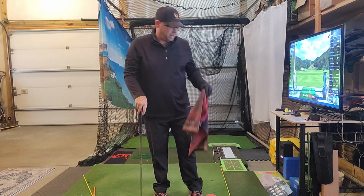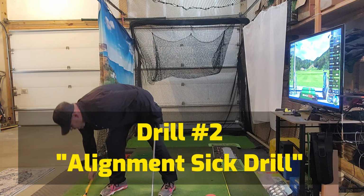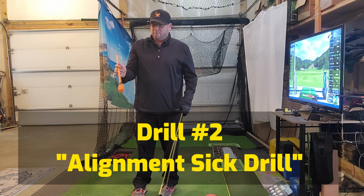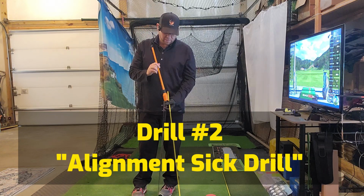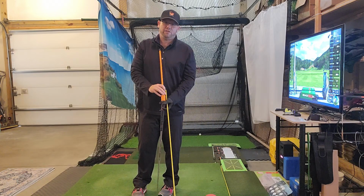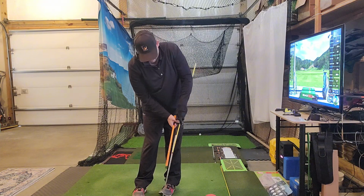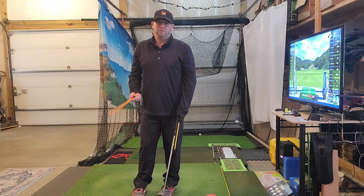So that's the first drill I like to do, the towel drill. The second drill I like to do is I either use an alignment tool or I use an anti-flip stick, which some of you may know is my product, but I love it. You just throw it on the end of your club, and it makes such a huge difference. And then you don't have to hold this stupid rod down the side of your grip, because when you're on the course, that doesn't feel very good.